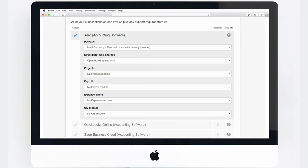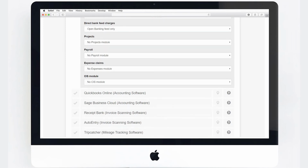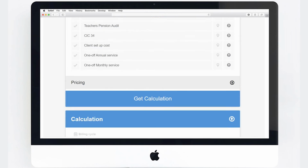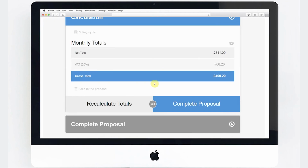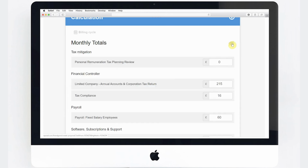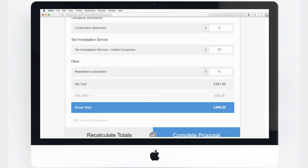It's a whole raft of products which we can provide to you, and this is one of the big things which we will do when you come to see us. We will go through this in detail to discuss with you how you can get the most from your cloud software. And finally, when we get to the bottom, we just get the calculation. And what comes up is there's your monthly fee, £341 plus VAT in this example. And we can get a breakdown if required, and that's there. So that gives a detailed breakdown of how all the costs have been reached.